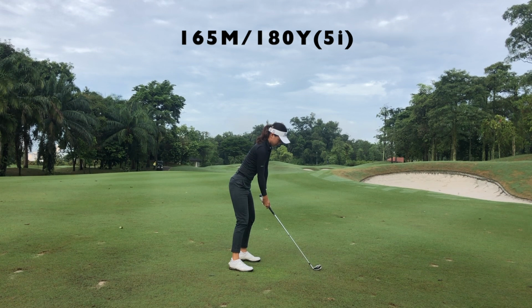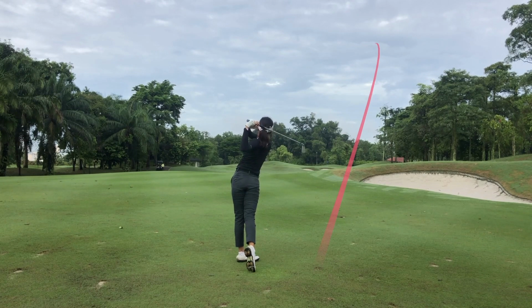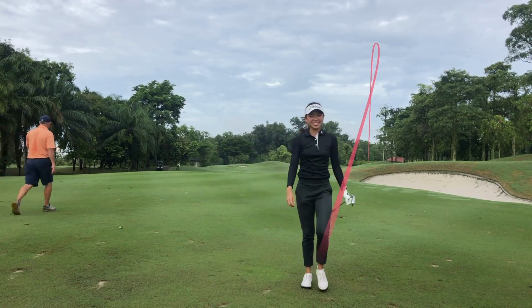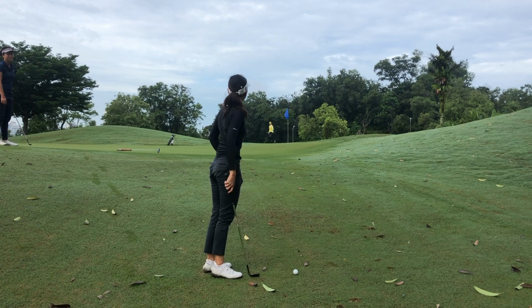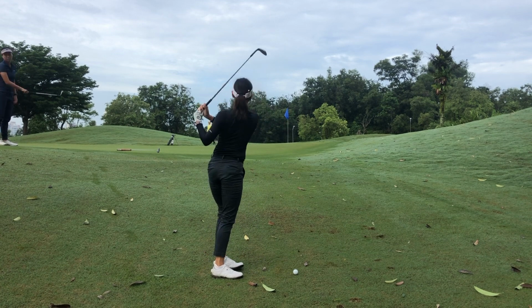So obviously for holes like this, it tends to play longer in general. I feel like when I've played here so many times, it always plays longer. So on holes like this, I really do try to take more club, specifically when I'm playing in the morning. And I had a decent club choice there, but it hit that slope and bounced right.